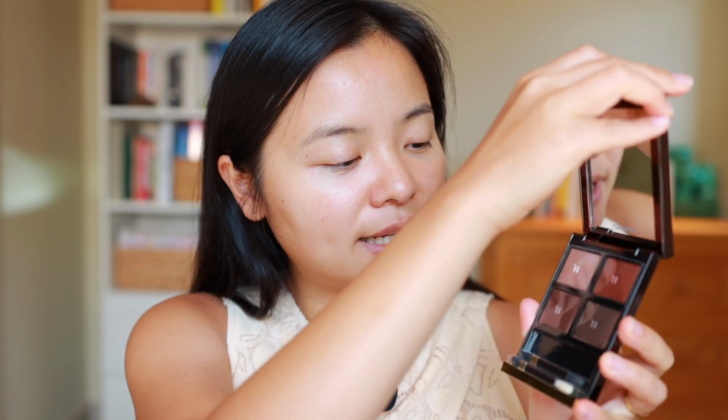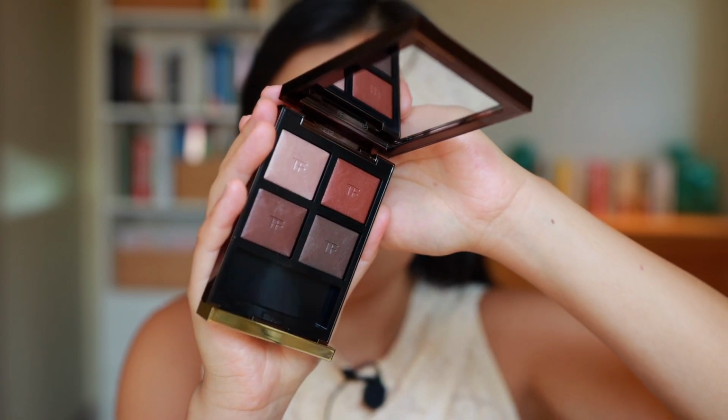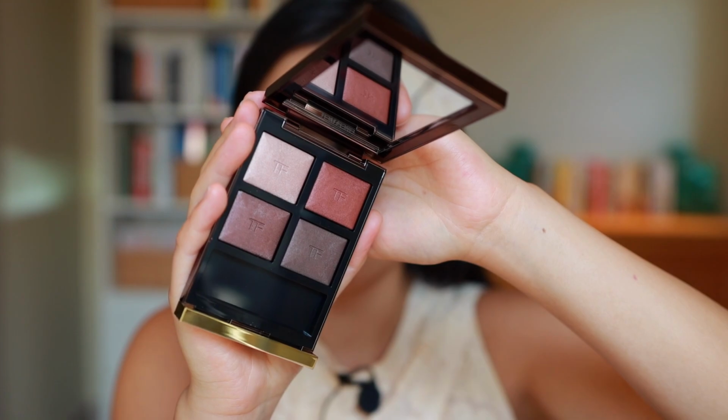So the first one I picked up was Body Heat. So here is Body Heat. This is one of the most popular Tom Ford quads, and he always re-releases this in new packaging. And so I figured it would be nice to have this in my collection. And as far as I can tell, the quads look totally brand new and untouched. So I don't think you have to worry about these being returned products.